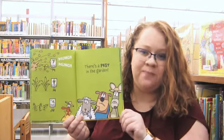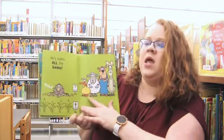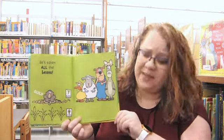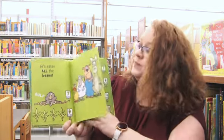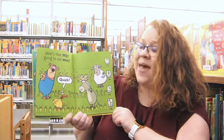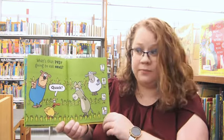Munch, munch. There's a pest in the garden. He's eaten all the beans. Gulp. Oh no. What's that pest going to eat next? Quack.